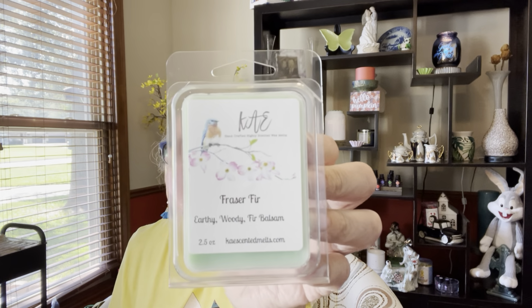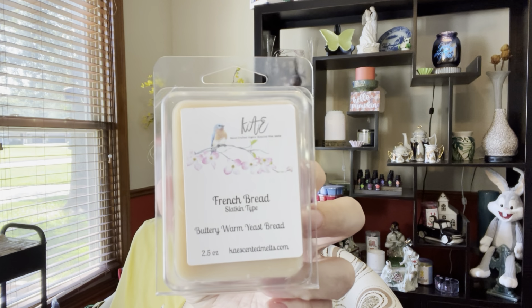Clamshells. I picked up, let's see, 7 clamshells. 2 of them are scents that I've already had before. They are Frasier Fir. Love that one. It's actually in one of the customs that I created. Love that scent. French bread, which says it's a Slatkin type, buttery, warm yeast bread.